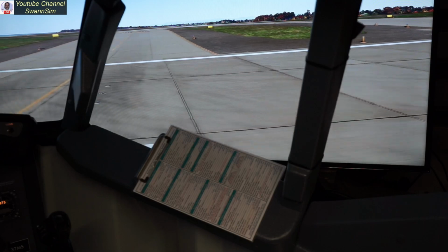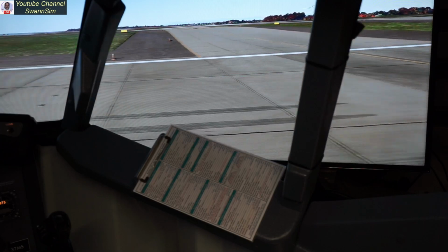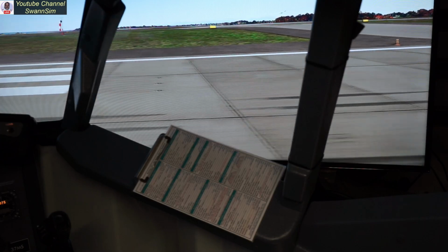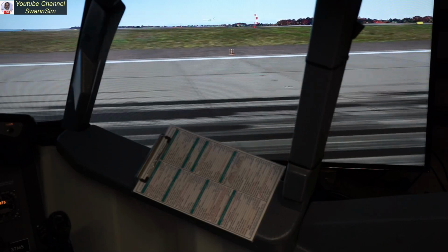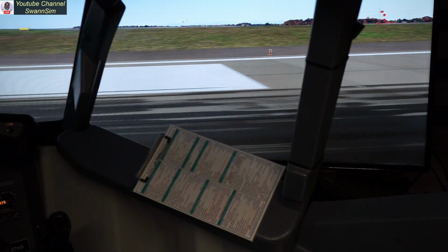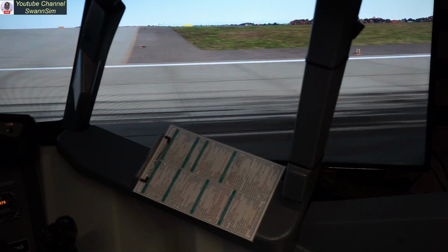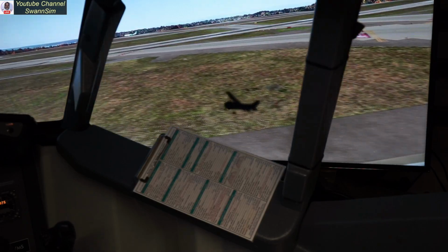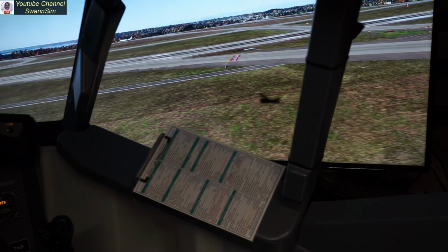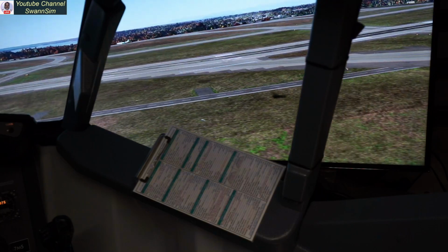Well, today we're out in Seattle having a look at MS2024. So far, the few places that I have checked, 2024 is looking real nice. The Cessna is a beauty to fly. Really stable.